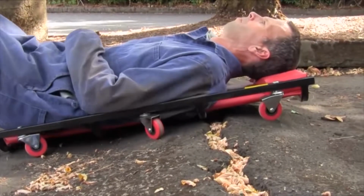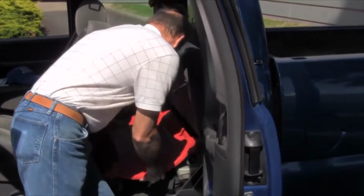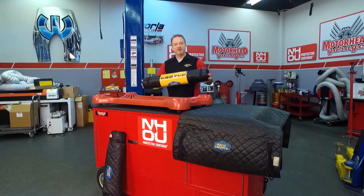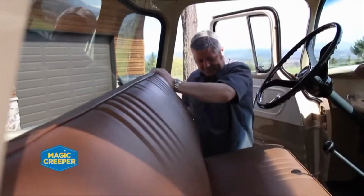And talk about portability. The Magic Creeper you can take along with you. This, not so much. You're never going to get it in your car either. It's never going to fit. You're not going to want to take this along with you. The Magic Creeper, however, just weighs a few pounds, and you can roll it up just like this and throw it under your seat or in the back of the vehicle, and it can go everywhere you go.